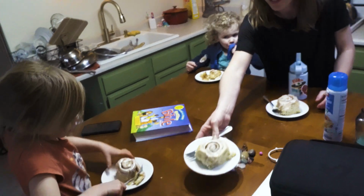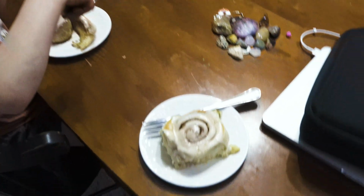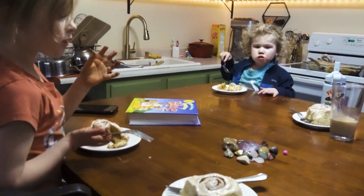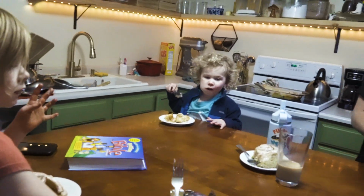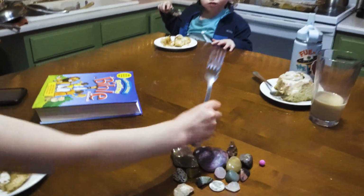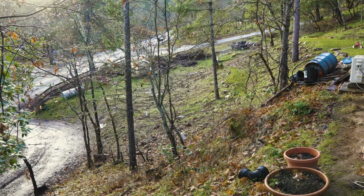But Cassie just made cinnamon rolls, so it is time for a break. Cinnamon rolls. And these are special rocks. Special rocks? And I also got one money. And this from Mama. And a bead.